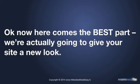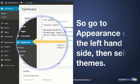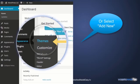Okay, now here comes the best part. We're actually going to give your site a new look. So go to Appearance on the left-hand side, then select Themes. Because you want your site to be business-based and geared towards making money, we want the theme we select to be appropriate. So up over here on the tabs, select Install Themes.